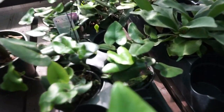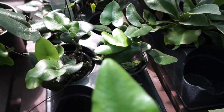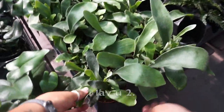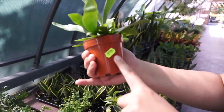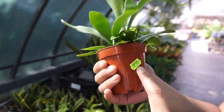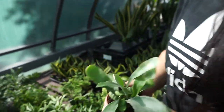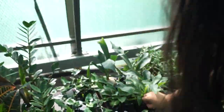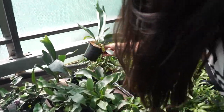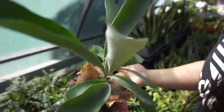The coveted heart fern that I can't keep alive. Oh well, I tried. Staghorn ferns. I love staghorn ferns. Look at this though. This is only $7. No. $6.60 for this. Interesting. And then for the bigger ones, the same price. Just get the big one. Are you telling me this is $6.60? It's the same pot. There you go.